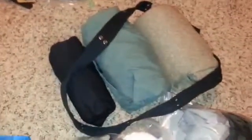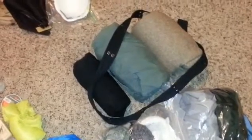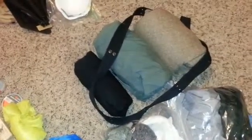Next to that, that is the clothing system that I have. Say the moisture wicking thermal shirt there, the 511 tactical pants, and a wool sweater, and I have a belt to go with that. I also have a little windbreaker that I'm going to throw in with that as well.